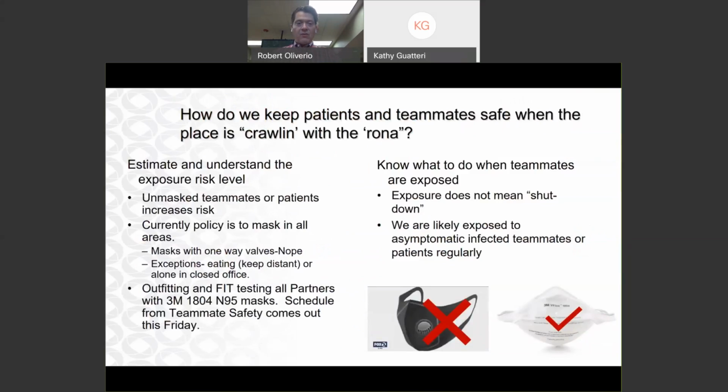I'm going to go over a couple of quick things, and I'm going to have Kathy talk to you a little bit about some of the improvements we've made in TeamMate Health to help with this. But really, again, understanding that we're seeing an increasing incidence of disease, the important thing is to make sure we do the right things by our patients and by our teammates. And the most important thing is to properly use a mask.